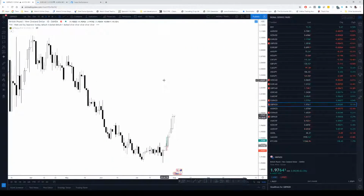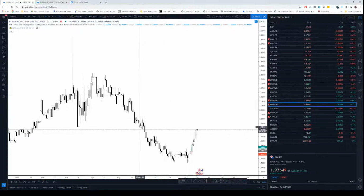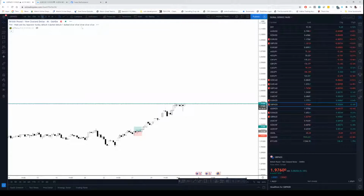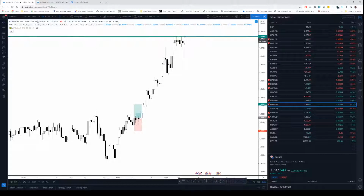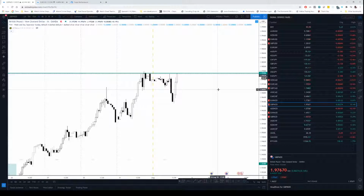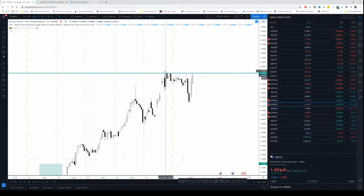Pound New Zealand, same thing. This up candle here, I think we got there on Friday. So Friday's high is what I think they're going for. Let me do some measurements. I'll be really careful up here. Today's Monday, right? They might run this and then reject it and start coming back down. So be mindful going long on this pair right now.